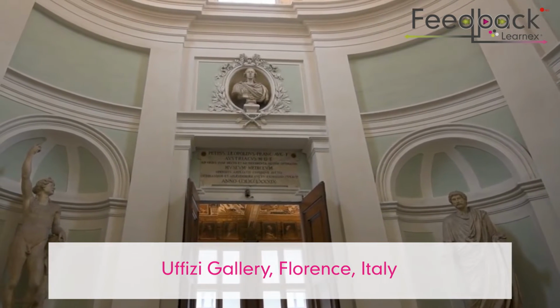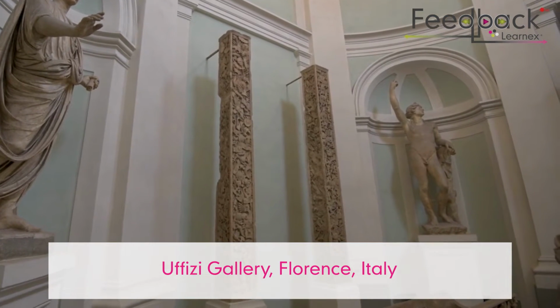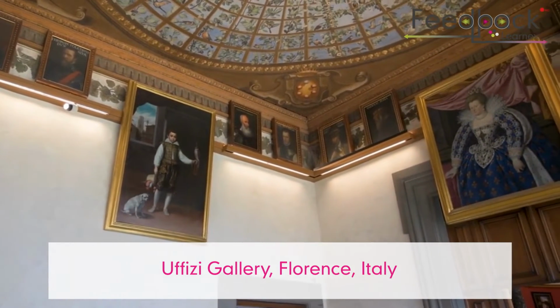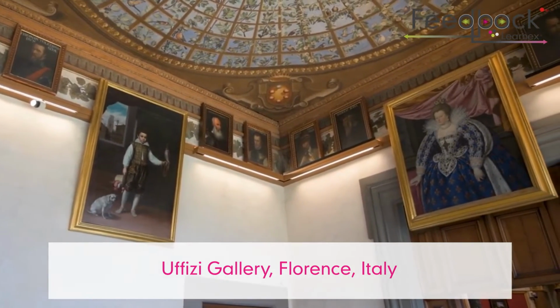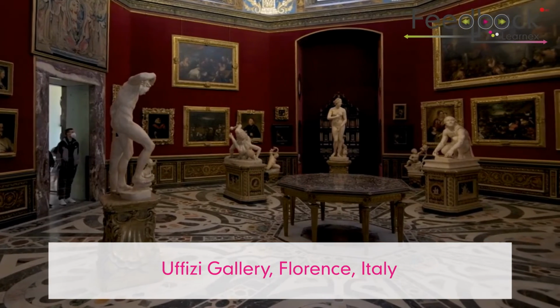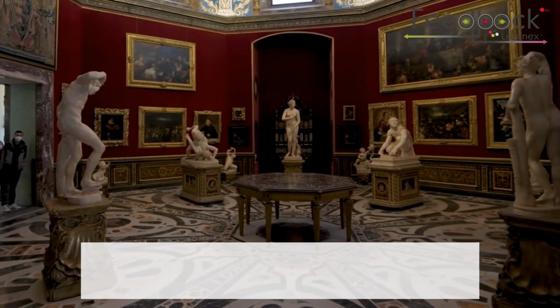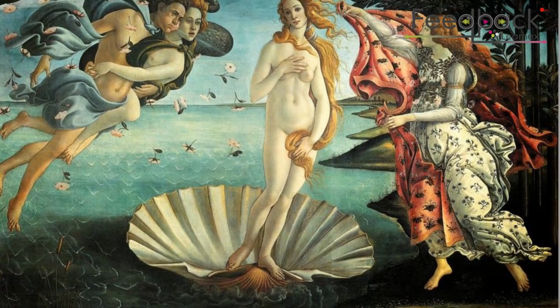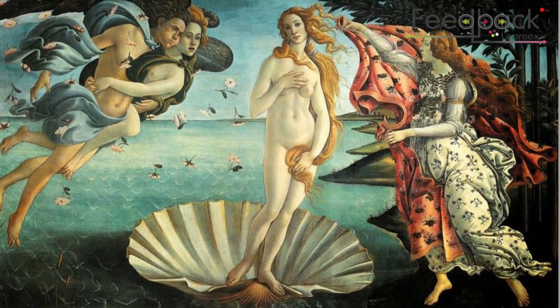The Uffizi Gallery in Florence, Italy. All the famous names of Italian art are here. Not only the masters of the Renaissance, but also the painters of the early glory medieval days, Baroque and Mannerists. The main attraction, of course, The Birth of Venus by Botticelli.